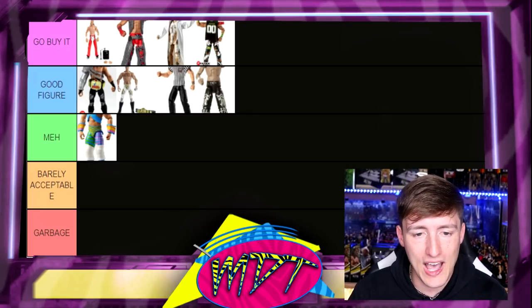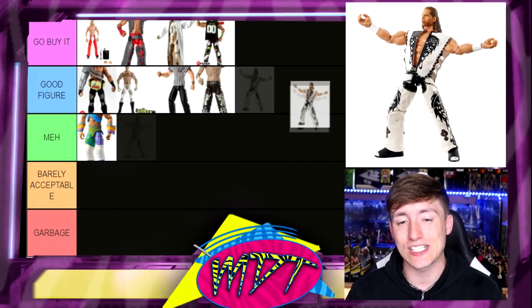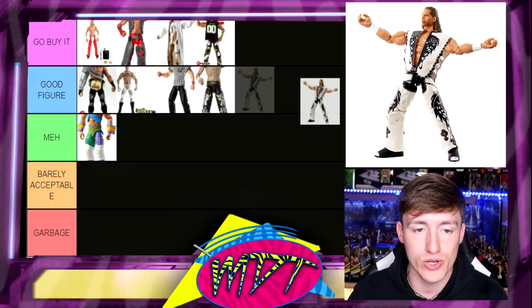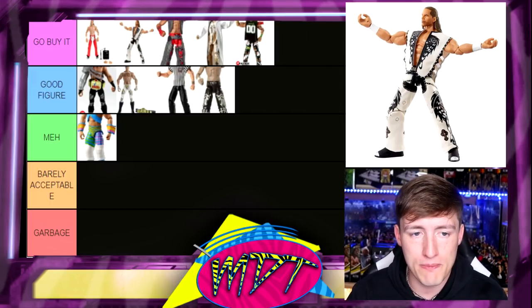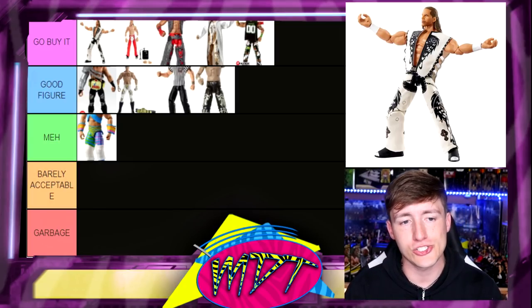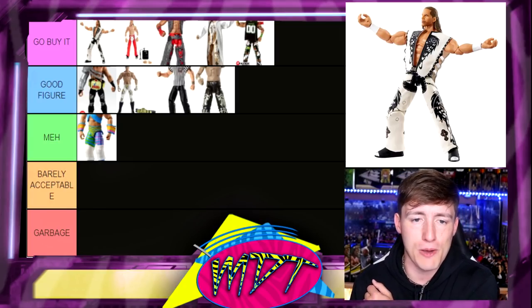Speaking of which, we have the new WrestleMania 26 Elite Shawn Michaels with double jointed arms. This is one of my favorite Shawns ever. It may even be better than this one. I love the head sculpt. I love the double jointed arms. It's long pants Shawn we haven't seen in a long time. Great matchup. Both of these are really good.